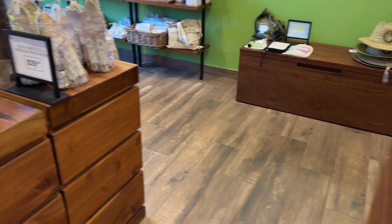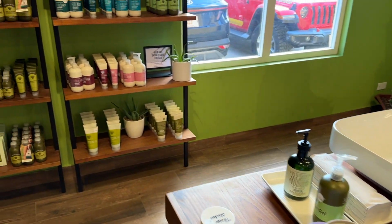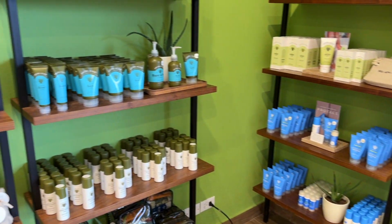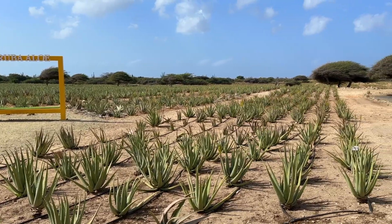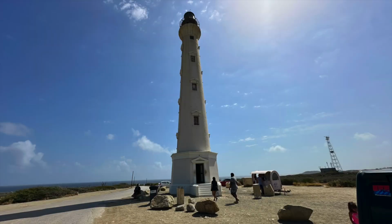It was only about a 20-minute tour, which led back to a store which sold all things aloe vera. The prices were fairly expensive, so I didn't buy anything. I still found the quick trip worthwhile, just to see how aloe vera was processed. Next, we headed north to the California Lighthouse.